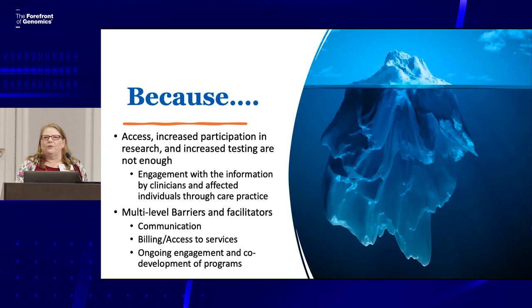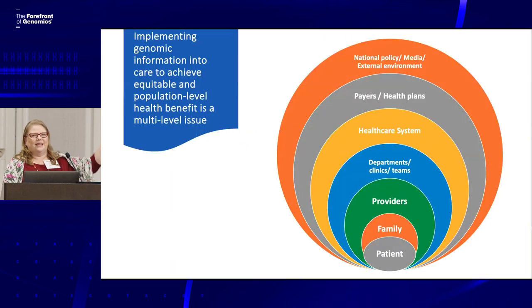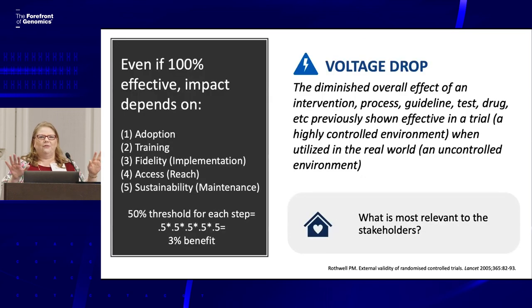We need that ongoing engagement to develop the right things, right? So this is very multi-level. Many people have said this. It's this multi-level diagram. We also have this issue of voltage drop, which I think we've been hinting around, but I'm going to name it directly. That is the idea of diminished effect when you take it from your highly controlled environment where you've developed the evidence and then put it into the real world.